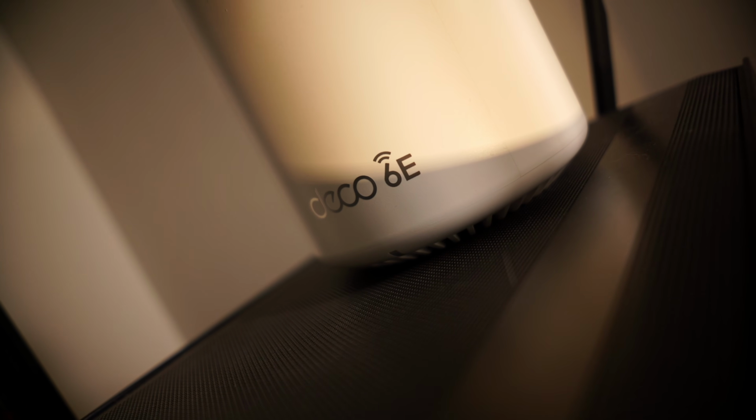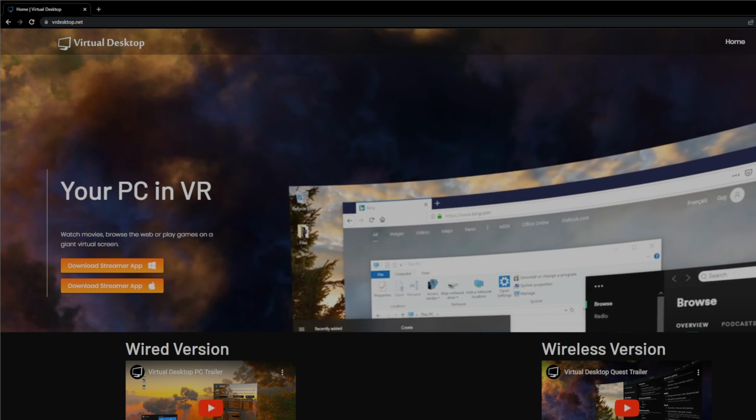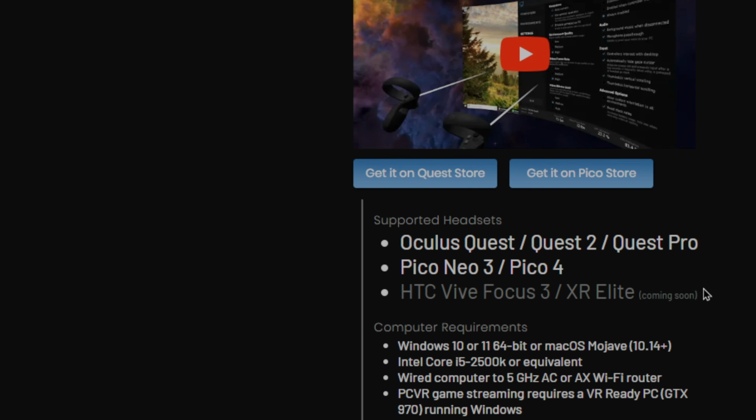I was using this only on 6E, Wi-Fi 6E that is, because here where I live, it's super congested. There's Wi-Fi 5 connections all over the place, so having a separate 6 gigahertz band that's totally free made a big difference for me. I really like that just because I always had issues with Wi-Fi 5 or even Wi-Fi 6. It's just unfortunate that right now Virtual Desktop, which is a third-party connection, which is set to launch at some point, is just not live yet.